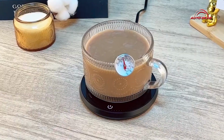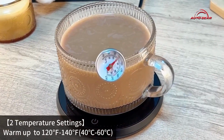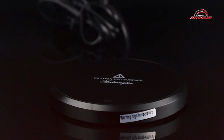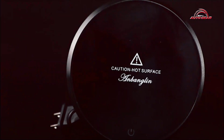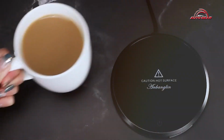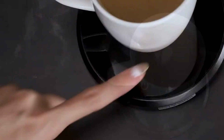This gadget solves the common problem of lukewarm beverages ruining your morning or road trip. Simply clip it onto your vent, plug into your car's USB port, and enjoy warm drinks at any time. The key benefit? Comfort and convenience. Thousands of drivers love how this simple device turns their vehicle into a mobile cafe.